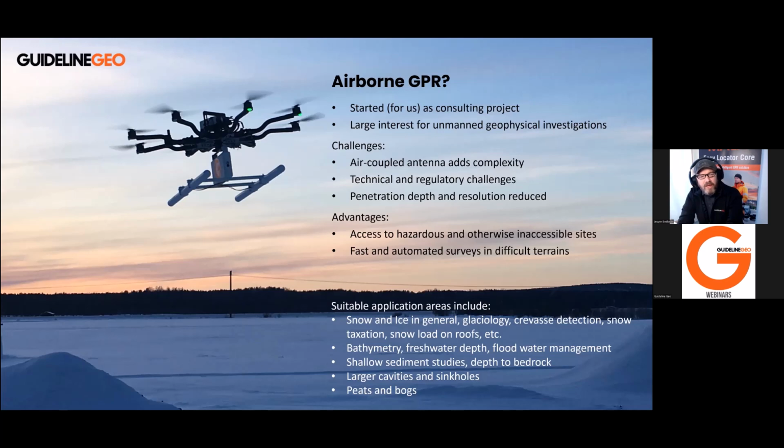We have had, I would say, at least for the last 10 or 15 years, requests for developing or building airborne GPR solutions, and we had not done so until, I think, 4 or 5 years ago. It started as a consulting project. It was basically an offer we couldn't say no to. We thought the application was doable, so we started doing this as a collaboration project together with a very big customer to us.